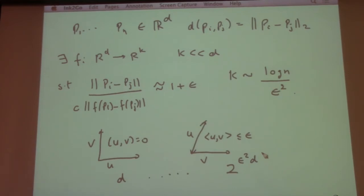So this result is called the Johnson-Lindenstrauss lemma. This is after the two people who invented it, who proved it, discovered it, Johnson and Lindenstrauss.